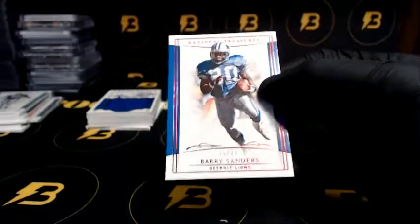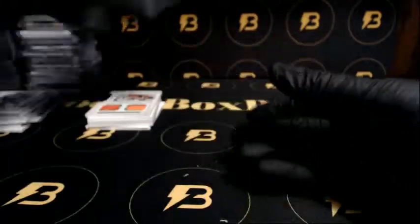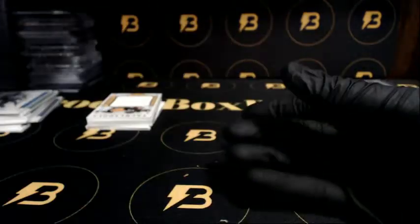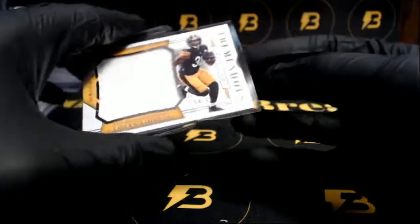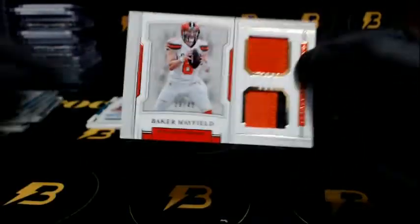All right, we got White to 99 for the Eagles. Sanders to 20 going on to the Lions. For the Bills, Hyde for the Bills out of 49. Got Sutton for the Broncos to 99. We got to 99 Samuels for the Steelers. And very nice, to 49, two-color patch, Baker Mayfield.